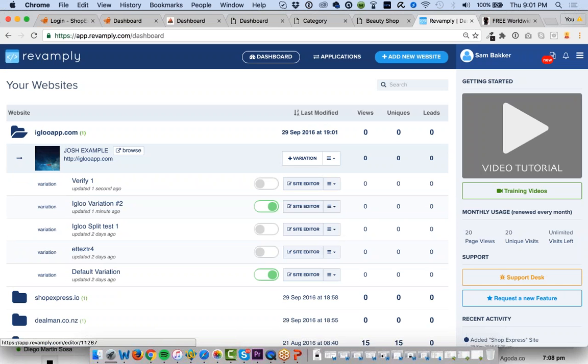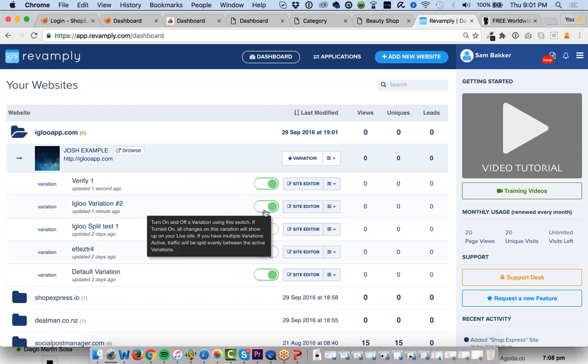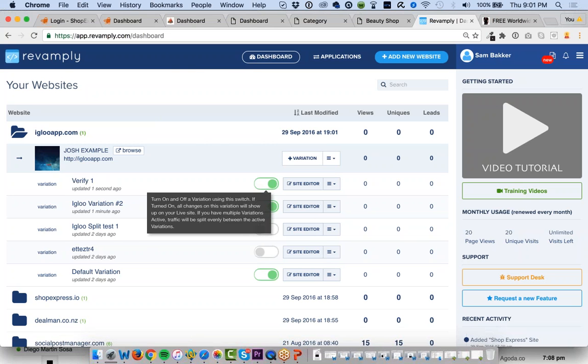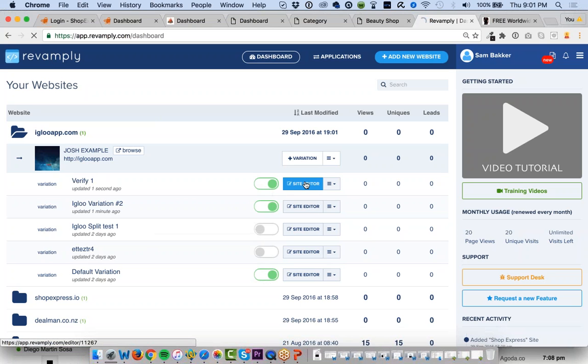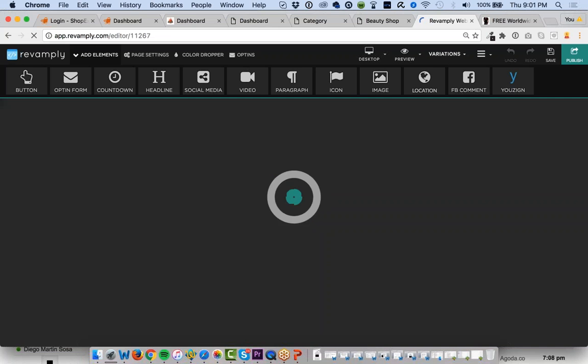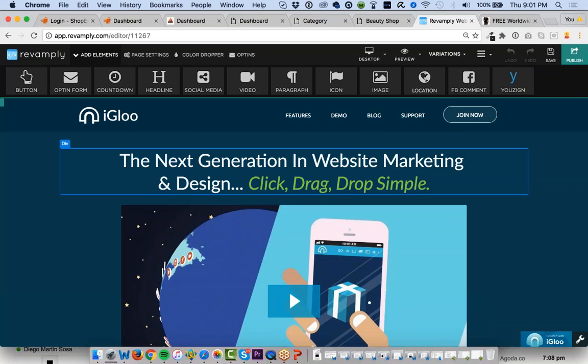I've created verify 1. I can turn on the variation right here, and when it's green like this, it's basically testing this page against the main page. This is our main page, and it's testing this against the main page right now. We can test more than one variation, so we could test 10, 20 different variations if we wanted to. We could test 10 different headlines, and that'll give you a really clear picture of what headline is working best, which images are working best, which product is selling best. All of that is available through here.